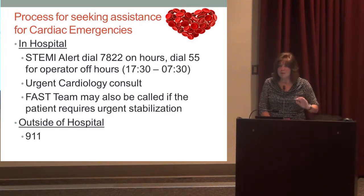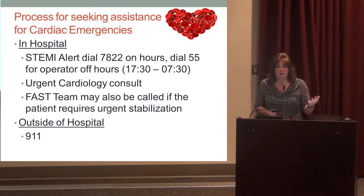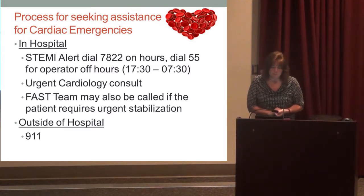Again, we would really, really rather that you overcall it. If your EKG is reading STEMI and you look at it and it doesn't look like a STEMI to you, just call it. We'd rather have our cardiologist look at it and determine that it was reading incorrectly, rather than miss it. Okay? An urgent cardiology consult is always a possibility.